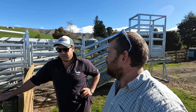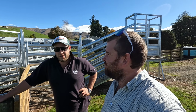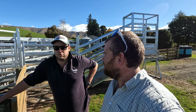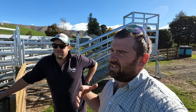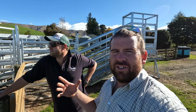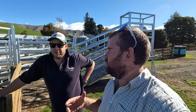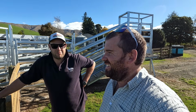So finishing weaners, buying sort of March, April, and hopefully wintering them well, and they'll be starting to be killed sort of September, October. Yeah, so there's just not enough money for them in it to carry the hinds and calve them. It's just easier for them to buy weaners and finish them, and stick to their cattle stuff, because that's what they know real well. That's what we make the most money out of.